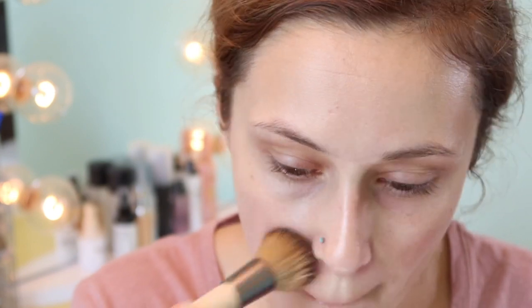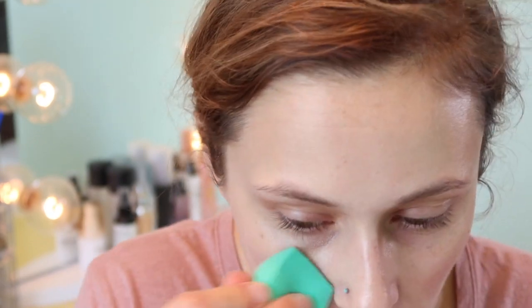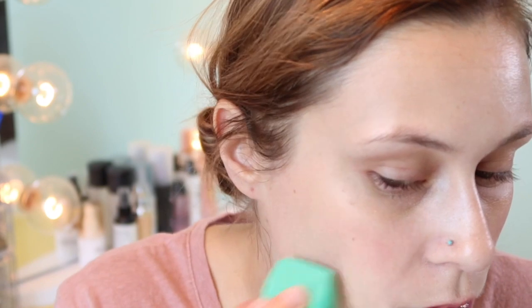So let's go ahead and add another layer here over my red spots. And then go in with the sponge again. So the second layer did help even out the redness a little bit, but it's still peeking through, and if you have freckles or moles or anything on your face, it's gonna peek through, but that's just the nature of a tinted moisturizer. So let's go ahead and finish up the other side.